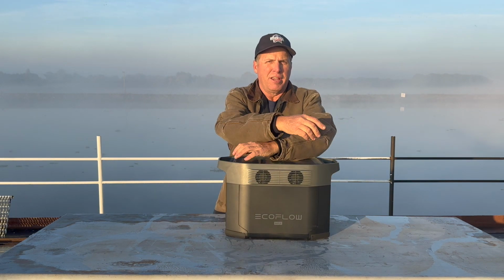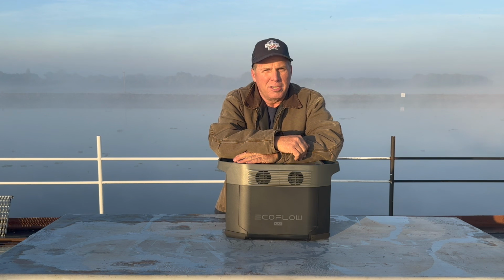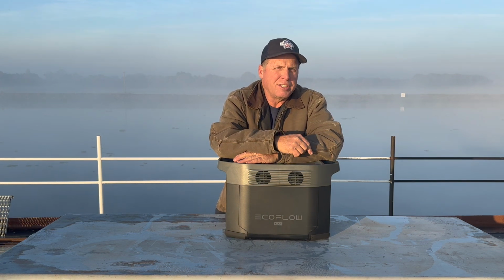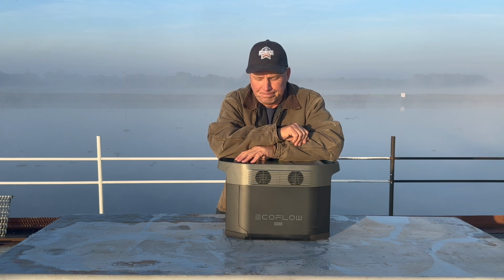So later in the video, I think I got a pretty good challenge for this thing. I'm actually going to hook this thing up to the ship's shore power and see if we could run all of the lights on the entire ship. Mind you, this is a 300-foot, 5-level former cruise ship. Can we run all the lights on board?